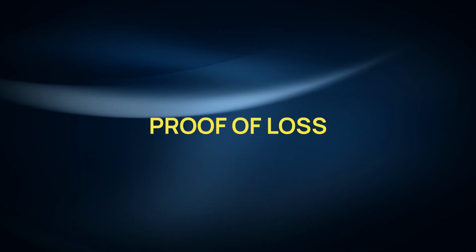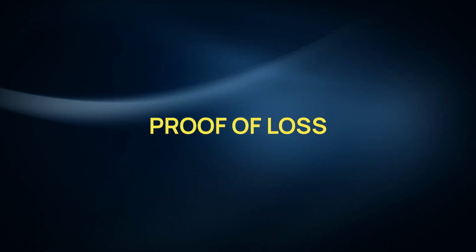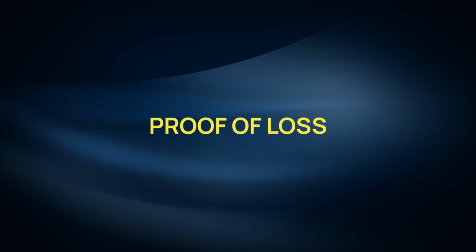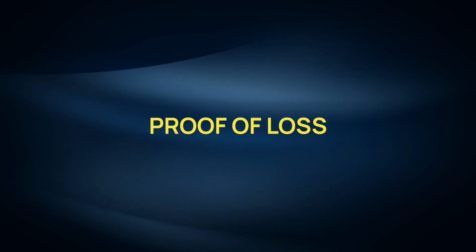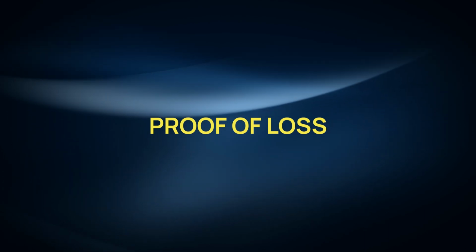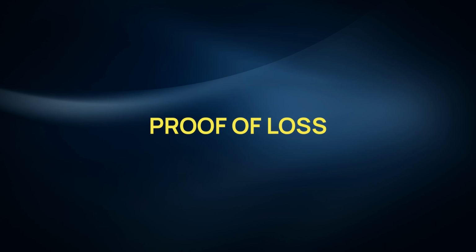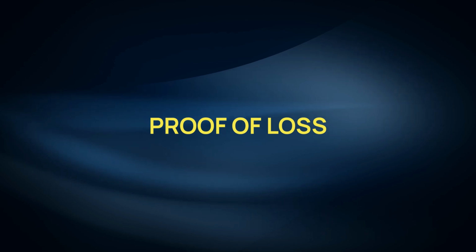Proof of loss. Proof of loss is a formal statement you submit to an insurance company to support a claim for damages, losses, or expenses covered by your policy. It serves as documented evidence of what was lost or damaged and helps the insurer assess your claim. For example, if your home is damaged in a fire, your insurance company will require a proof of loss form detailing the extent of the damage, the estimated cost of repairs, and any supporting documents like receipts, photos, or contractor estimates. Similarly, in health insurance, if you're filing a claim for medical expenses, a proof of loss might include medical bills and records showing the treatment you received.